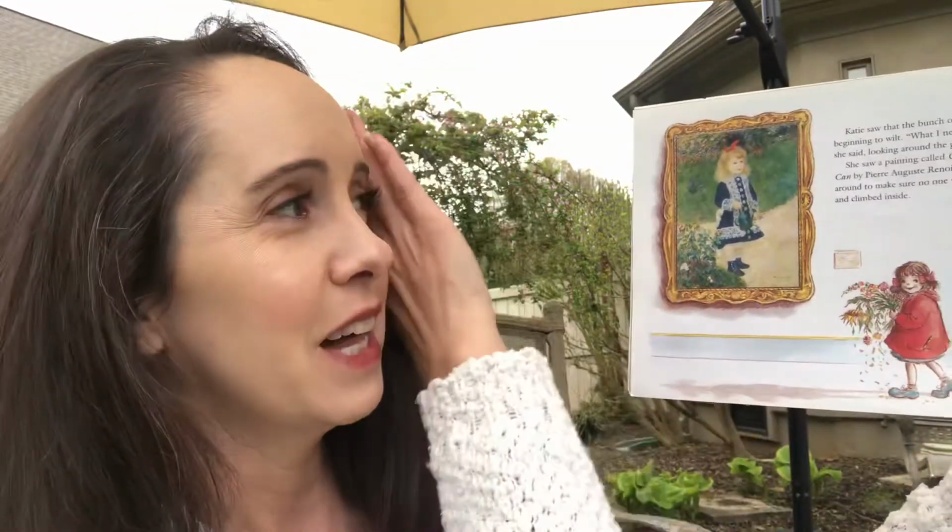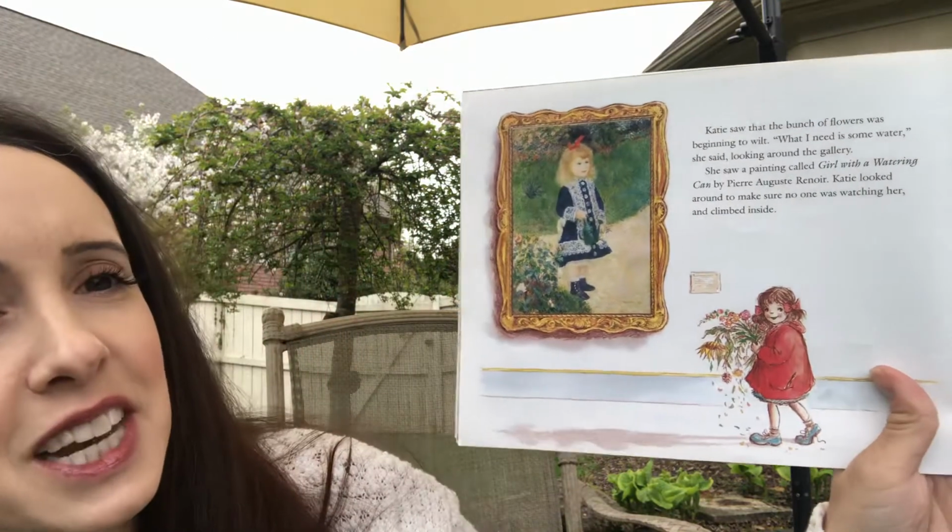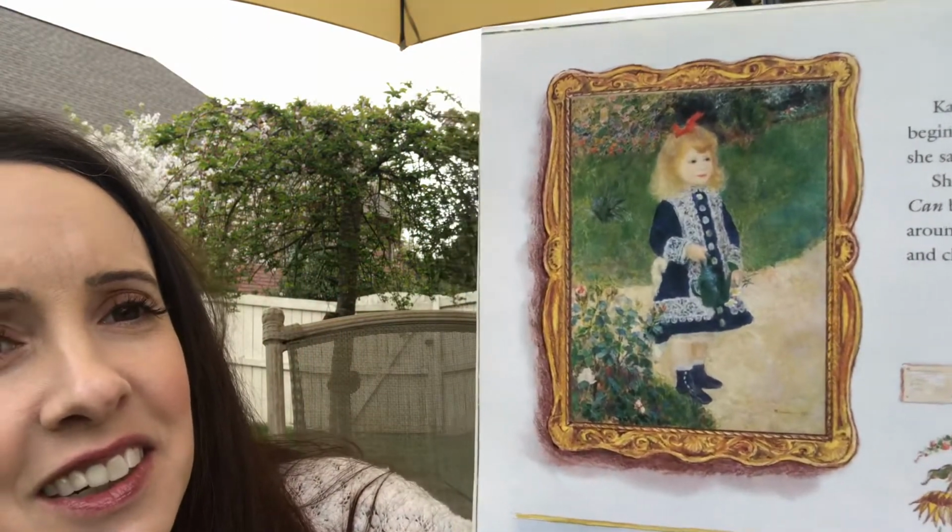Katie saw the bunch of flowers was beginning to wilt. "What I need is some water," she said, looking around the gallery.